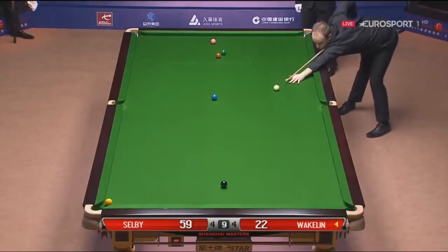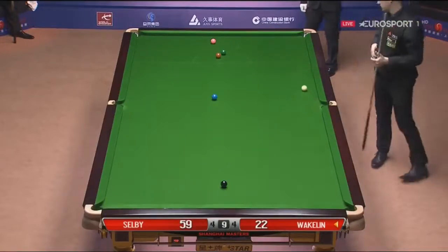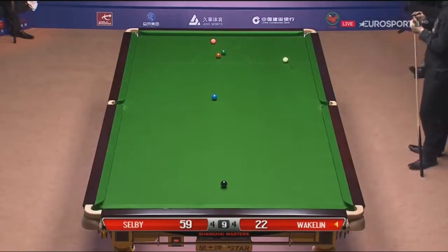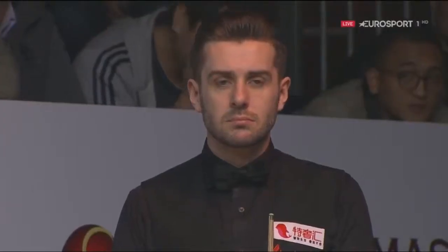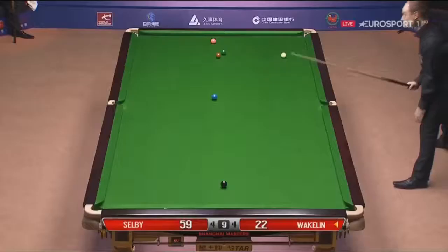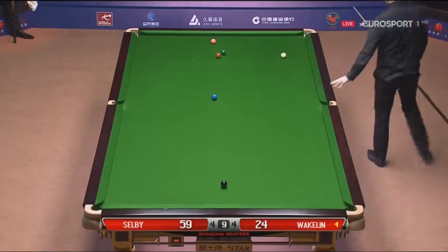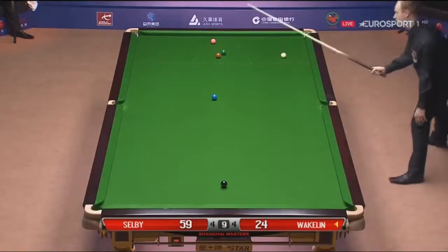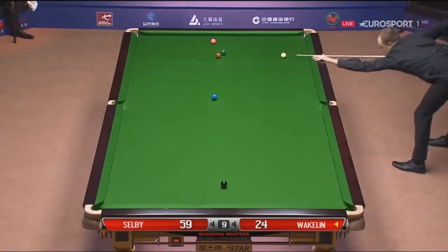Now forced into potting this yellow. Oh, and that swing of the leg just did it. 3 snookers still required. But he did need 5 at one stage. Selby being made to sweat here. It's normally Selby laying the snookers at the end of a frame, and he's very adept at it. This would be a monumental comeback from Wakelin if he can turn this around.